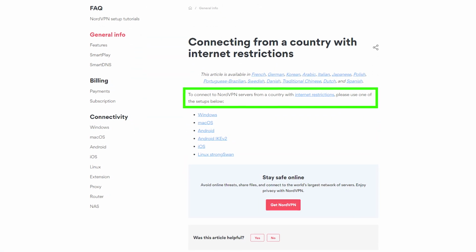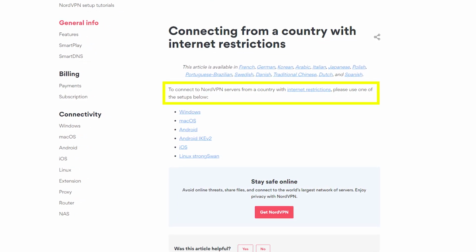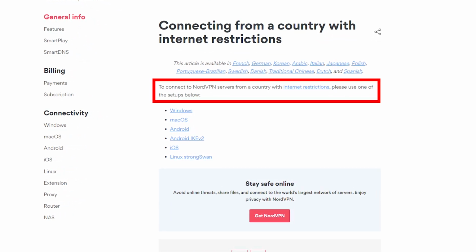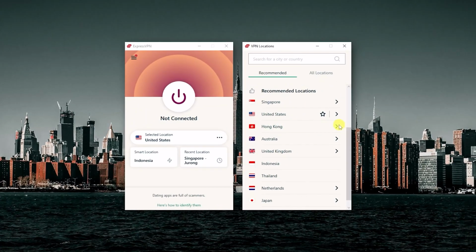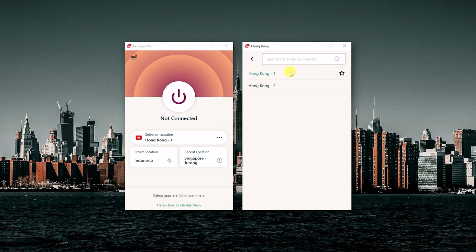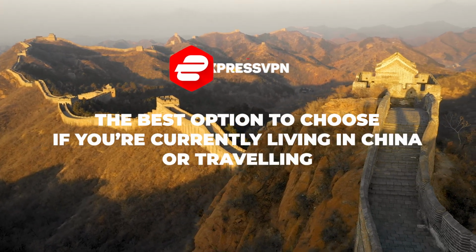As for NordVPN, if not manual configuration, it might require you to download a different version of the application made especially for such countries, which is available on their website. Now, ExpressVPN, on the other hand, will require nothing to work in China. It's just as simple as connecting to a VPN server, and this makes it the best option to choose if you're currently living in China or you're traveling there.